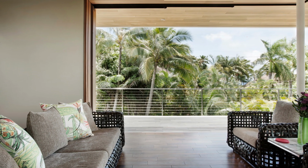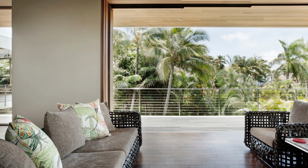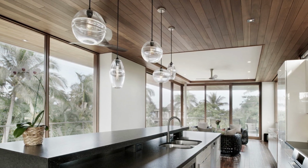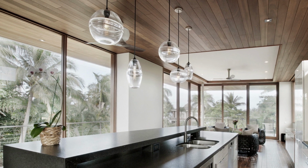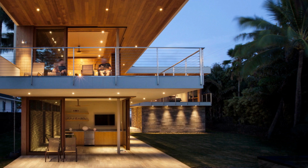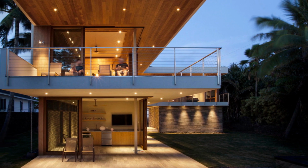A 6 kW PV system provides for electrical needs, while an independent solar hot water system heats the pool and spa. Light-colored and durable cementitious stucco and porcelain tile resist the corrosive effects of the ocean salts and reflect the intense heat of the tropical sun.